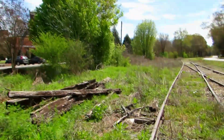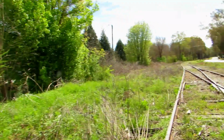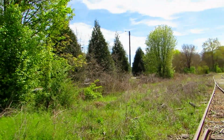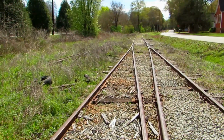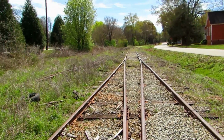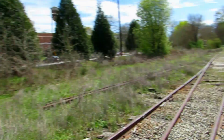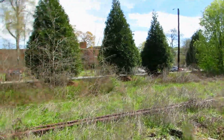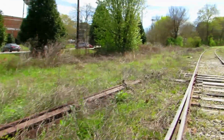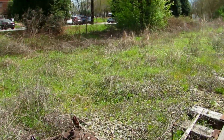I can tell just by looking at this siding that it's not been used. Ties are in really bad shape, though I'm sure they replace them as needed in case they ever need it. Well, I say that, and here's the switch. Weird. More discarded rail in the drainage ditch there, off to the side here. There's the switch stand, completely obscured in kudzu, I might add.